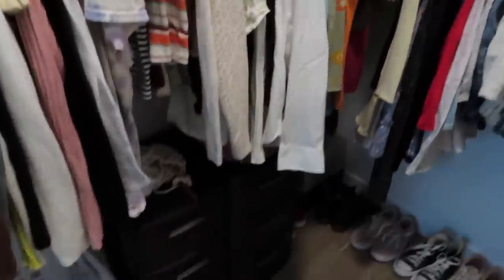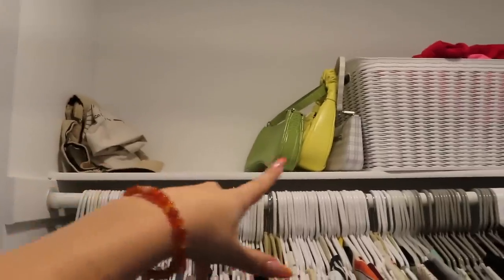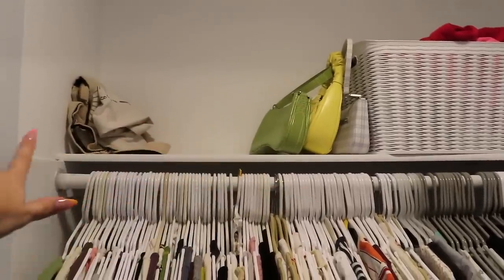Below my clothes, I have my two drawers. I started putting stuff in here. At the bottom, I put swimsuits, and then I think in this little space right here, I'm gonna put all my purses. This is like a perfect space left over.